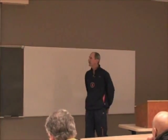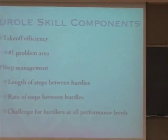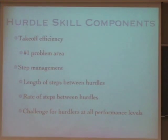When we look at that first component of hurdle skill, here are some components that are quite important. Number one, my bias is takeoff efficiency, because I think what happens at the takeoff ultimately determines the entire race, and particularly what happens at takeoff at the first hurdle. This transition from the blocks through an eight-step acceleration to taking off at the first hurdle is a difficult skill. It's one that has to be practiced a lot, regardless of the level of the hurdler. Because if that is not a fluid and efficient movement, whatever problems we see at the first hurdle will be duplicated nine more times throughout the course of the race.